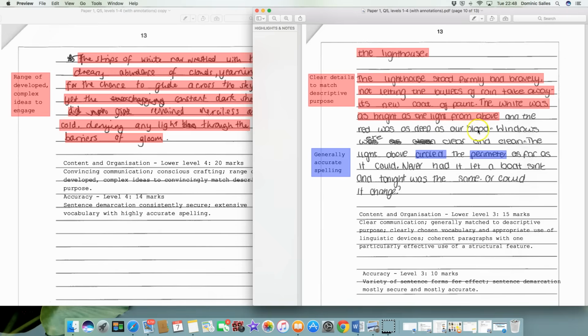And the red was as deep as our blood. That's dreadful, isn't it? That's a terrible cliche. Red was the colour of blood. Like, who cares? We all know that. So avoid that. Again, this is a student who's just thinking, oh no, I've got to put a simile in. And that's not been successful.